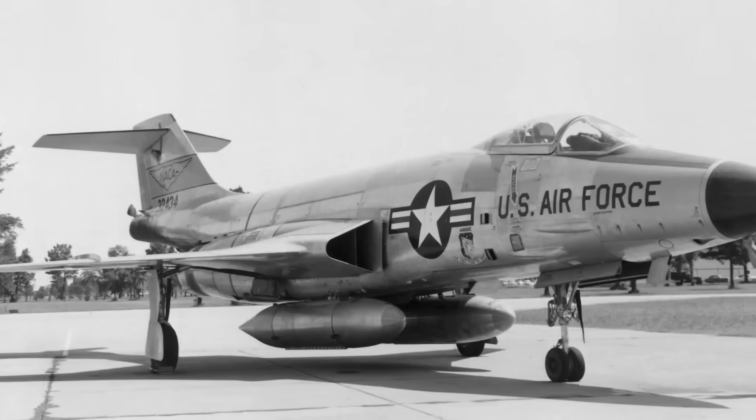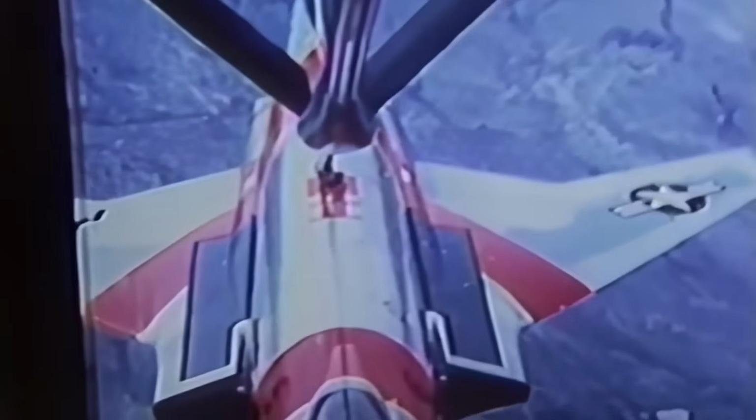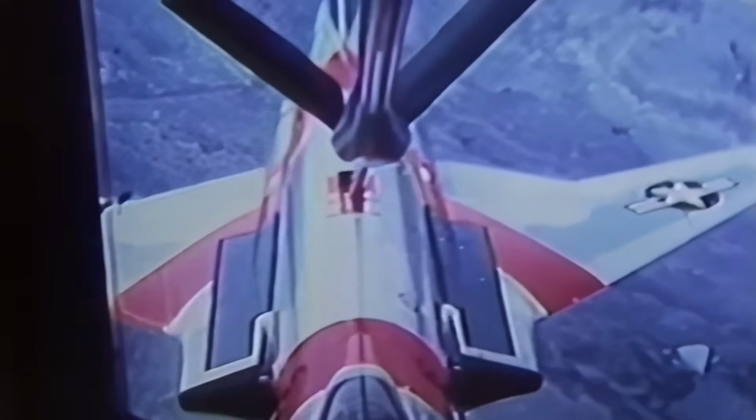Internal fuel capacity increased from 734 to 2,341 gallons, augmented by two 450-gallon external drop tanks. Provisions were also made for in-flight refueling, either via flying boom or probe and drogue systems to extend the plane's combat radius even farther.